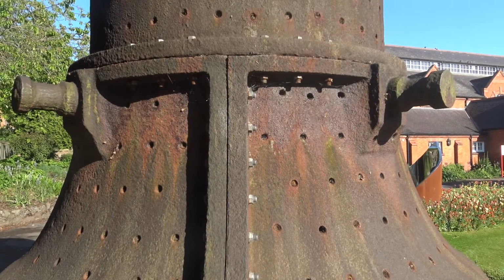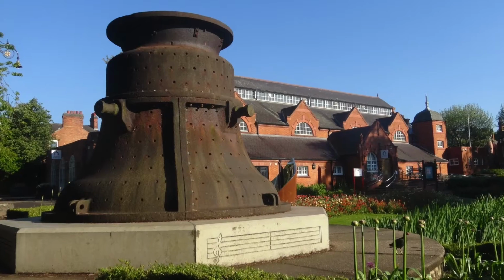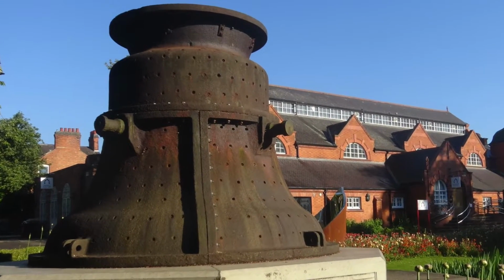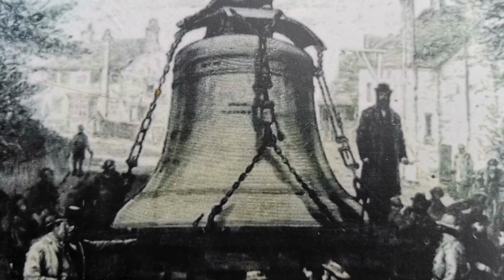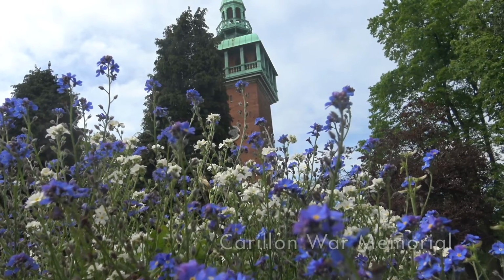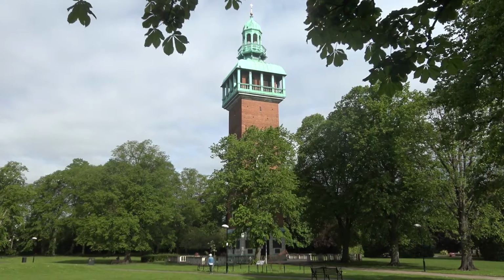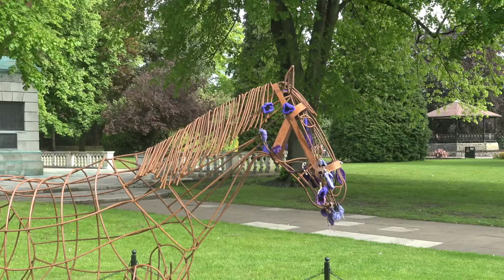This is the cast of Britain's biggest bell at St. Paul's Cathedral. Cast in 1881 here in Loughborough, it took 11 days to transport to London, where it's been ringing ever since. You can hear the Taylor bells at Loughborough's Carillon Tower, erected here in Queen's Park as a memorial to the fallen of the First World War.